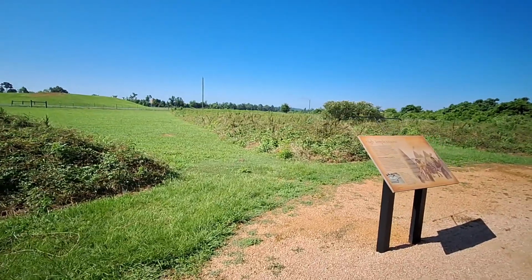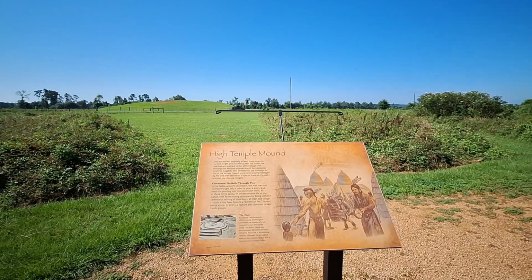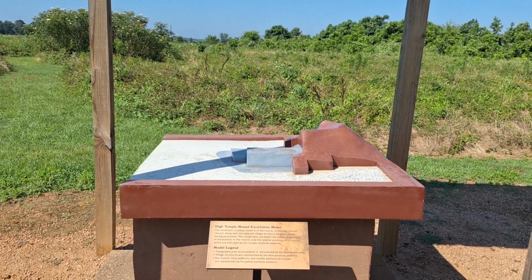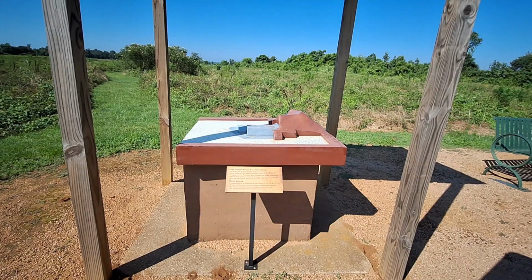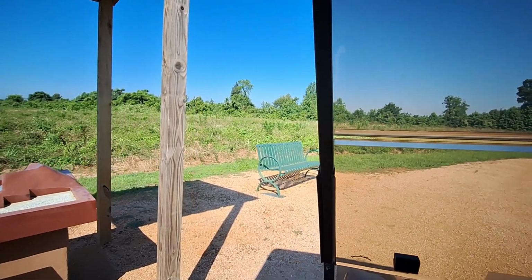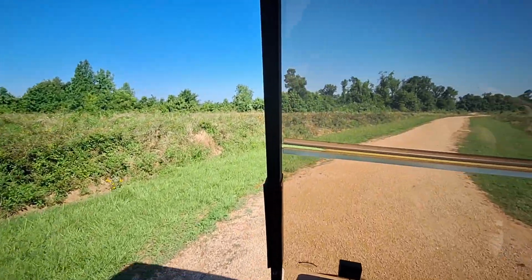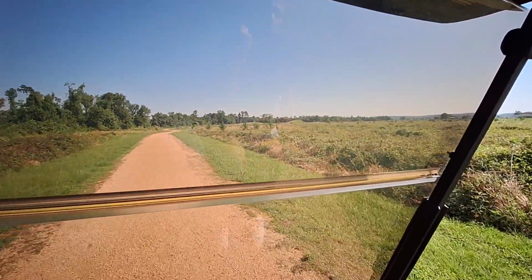And on the other side of Texas 21 over there is the High Temple Mound. They got a little mock-up of it here. Pretty cool. Alright, let's carry on. Let's go see some more of these historic mounds that the Caddo people built. Love how they're preserving history out here for future generations to enjoy and appreciate.